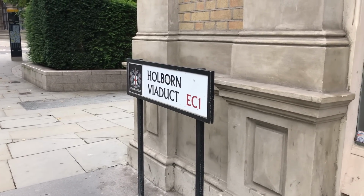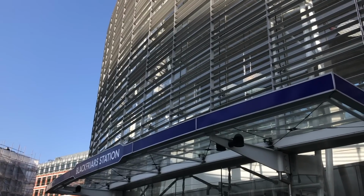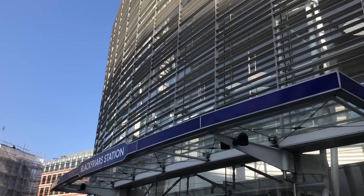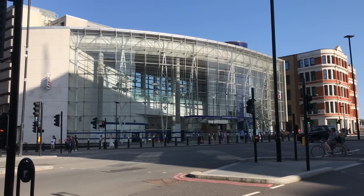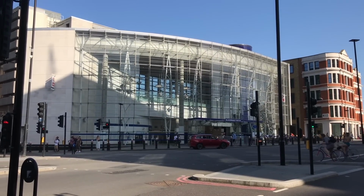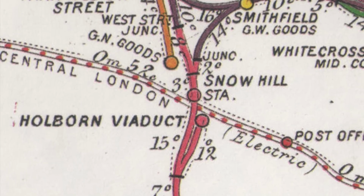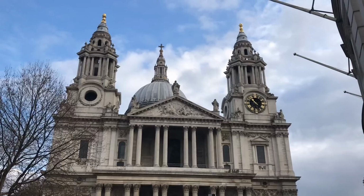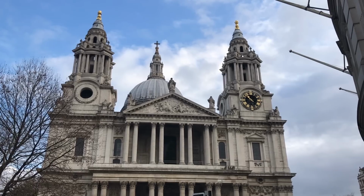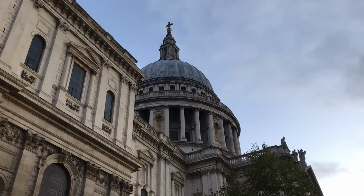So in 1886, the LCDR opened yet another station, this time on the other side of Ludgate Hill. This station would be called St. Paul's, but you would know it as Blackfriars. So to be clear, the impoverished LCDR had built Ludgate Hill, which they could barely afford, but because they'd cheaped out on it, they now had 4 expensive city stations. I also think it's curious that the new station was called St. Paul's when Ludgate Hill was closer to St. Paul's. There's just no logic at play here.